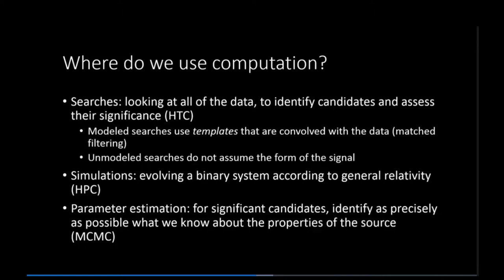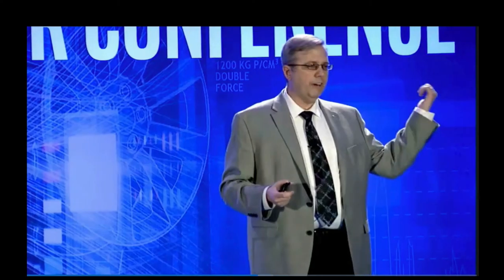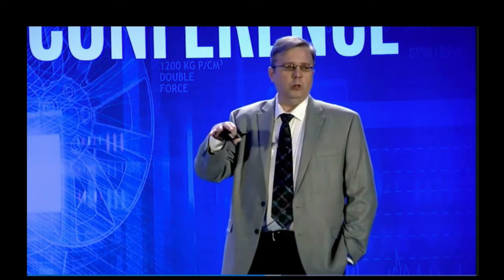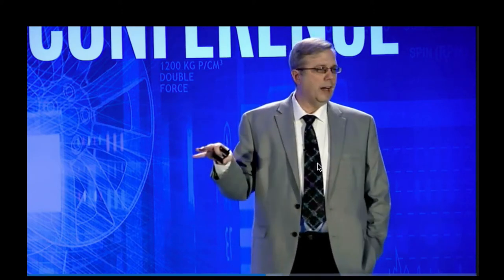We've actually been fortunate that some of our first few detections have been so loud. You can see it by eye in the data. We never expected to see that in a Q-scan like that in the data. We expected to have to dig it out with matched filtering. Also, there are unmodeled searches that can see some of the very loud things, also useful in case we're seeing something that we don't have a good model for, like a supernova, something very violent. There are also simulations of those systems. So that first thing, as I'll explain in a little more detail, is intrinsically parallel. So we use a lot of computing resources, but we don't, by and large, have to have multiple nodes on a cluster talking to each other with MPI or some other technology.